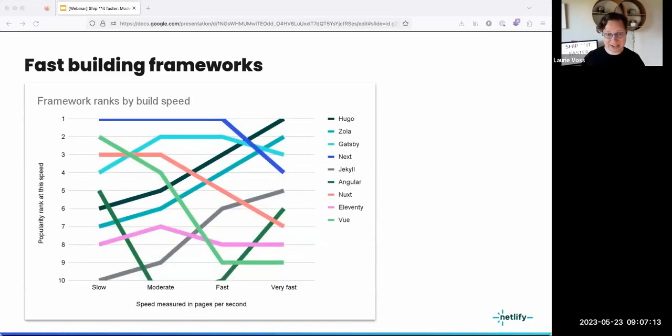What you're looking at here is a somewhat unusual visualization. If you're familiar with GitHub's Octoverse, they do a chart like this for programming language popularity, but I need to explain it carefully. What we've done here is we've split all the sites up into 4 groups: slow, moderate, fast, and very fast builds. So sites are getting faster as you go left to right. We then looked at what the most popular frameworks were in each of those groups. So we're not measuring speed of framework per se here, because how would you even measure that? What we're measuring is popularity within sites by how fast they are.